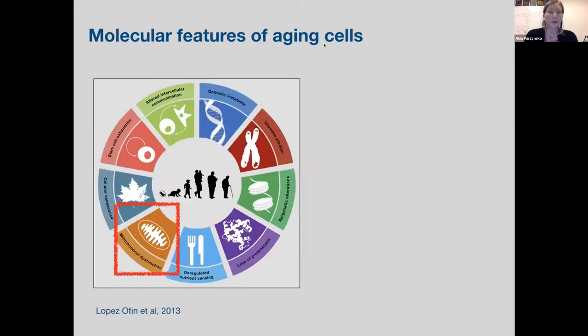There's a number of molecular features of aging cells that are quite distinct and different from those of young cells. And these vary from differences in communication between cells, the regulated nutrient sensing, or differences in genomic stability. But one interesting fact is also that the compartments within cells age as well. And the mitochondrium is one of the organelles that is known to age and undergo most dramatic changes.